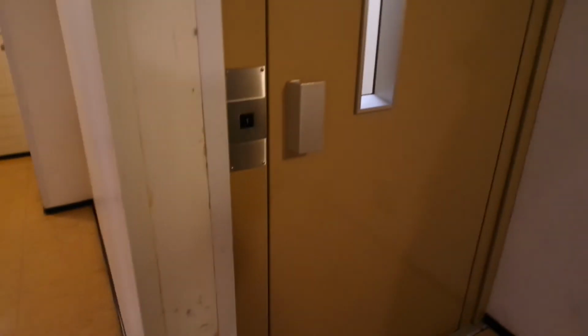Here the capacity is 4 persons or 305 kilograms. Actually, inside are the original models. We got inside by going through the bike storage. And this was built in 1991, turning 30 years old this year in 2021.